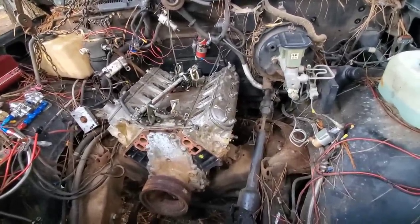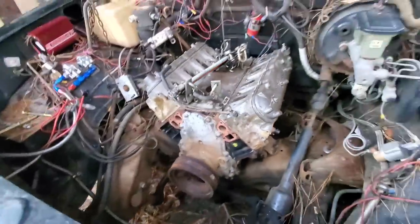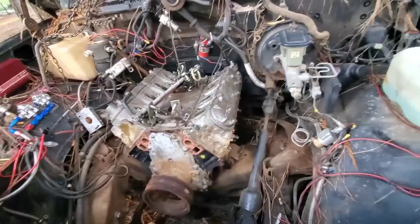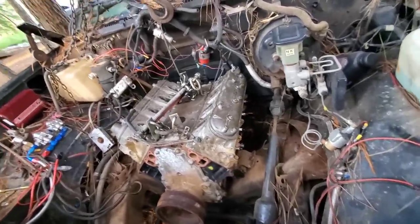Now if anybody knows something good to clean all this up with, aluminum heads and valve covers, y'all let me know, because I'd like to at least clean them up a little bit. I mean, we ain't trying to make it no daggone show truck or nothing, but if we could clean it up, make it look half-ass decent, that'd be good with me.